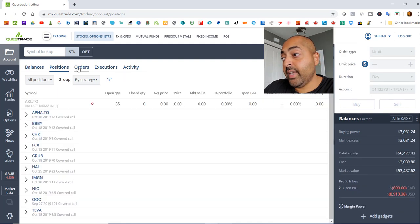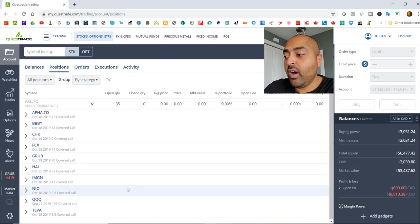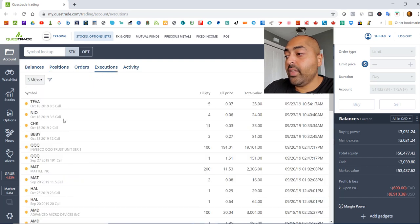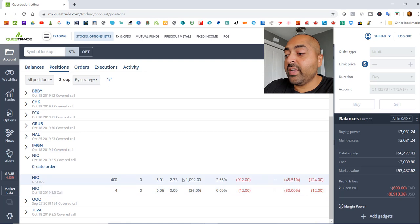Now in my TFSA, I had a lot that had options expiring. So first of all, Teva, I sold call options on Teva at an 8.5 strike. My cost on Teva is around 15, so this is a big risk, but Teva is trading at 7.23. So I collected 7 cents times 500 shares, expiring October 18 at an 8.5 strike. And then I also sold call options on NEO at a 3.5 strike. My cost on NEO is 5, and right now it's trading at 2.73.